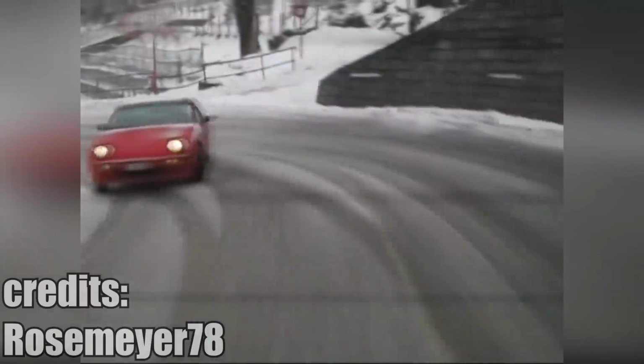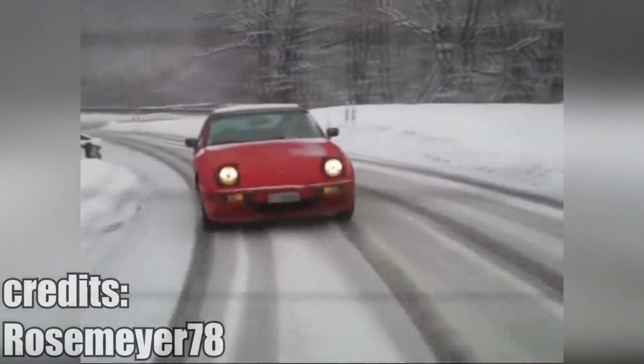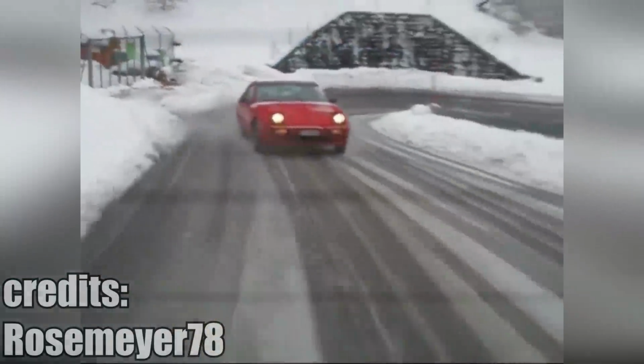Here is a Porsche 924 sliding in the snow. Back when it launched in 1976, it was a massive success. But these days, it is not liked by the Porsche enthusiasts, since this was originally a Volkswagen project. I personally like it. What about you?